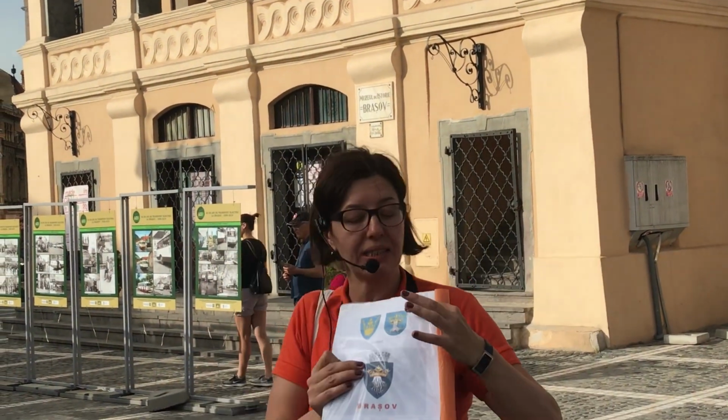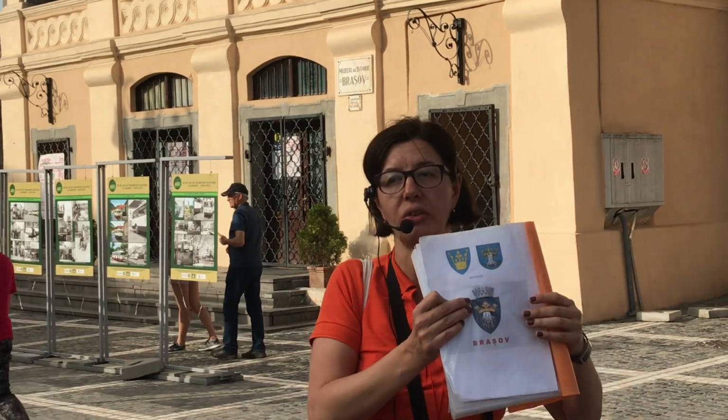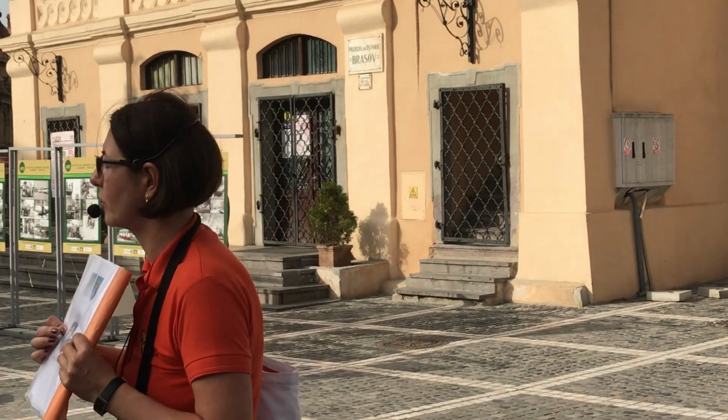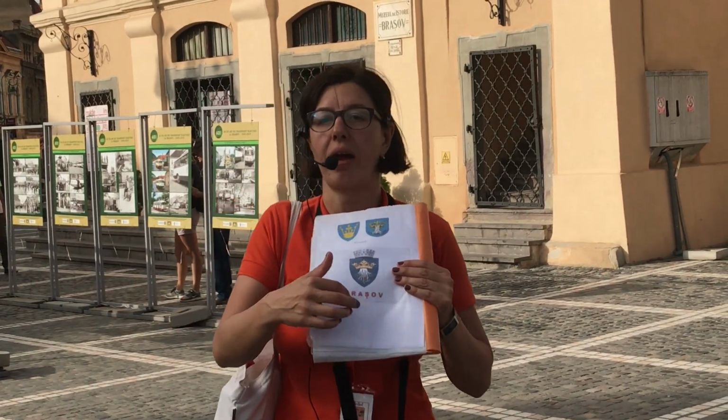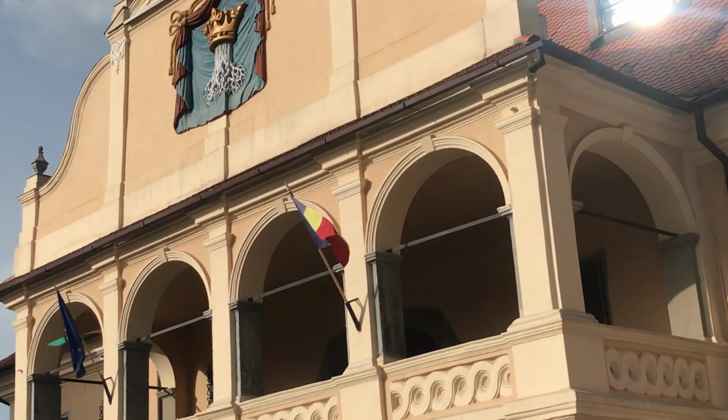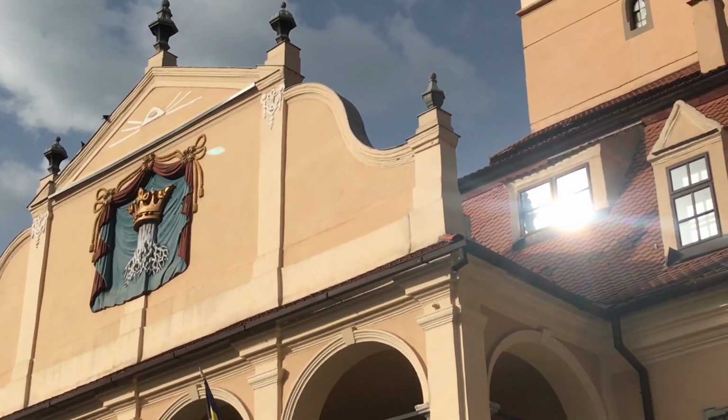In the 16th century they added the roots and the trunk of a tree, and this is what it looks like pretty much in our days, the official coat of arms. They say that the roots and the trunk of the tree symbolize the wisdom and the knowledge, or another interpretation is that they represent the villages surrounding Brasov, which supported the development of the city.